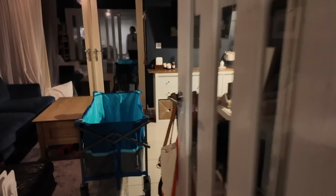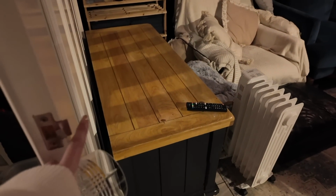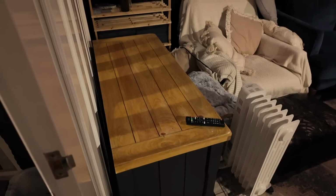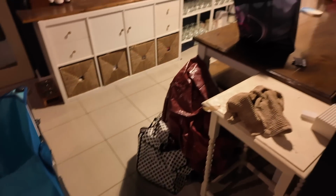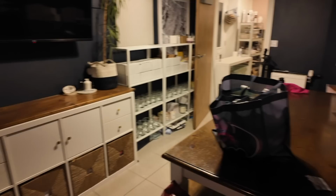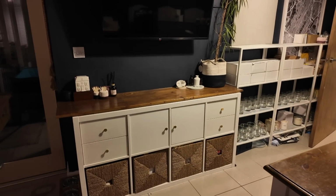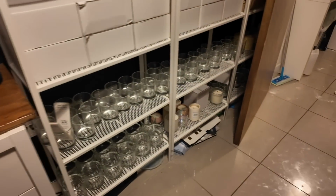Now let's just, oh, look at this. This has not been clear for about 3-4 months. It's just had stacks and stacks and stacks of jars on it. Let's just please appreciate how clear this is. Some of you will be like, no, this looks terrible. But if you understood how I've been living, it's been like living in a warehouse. This is now all the glass jars we've got, which is incredible.